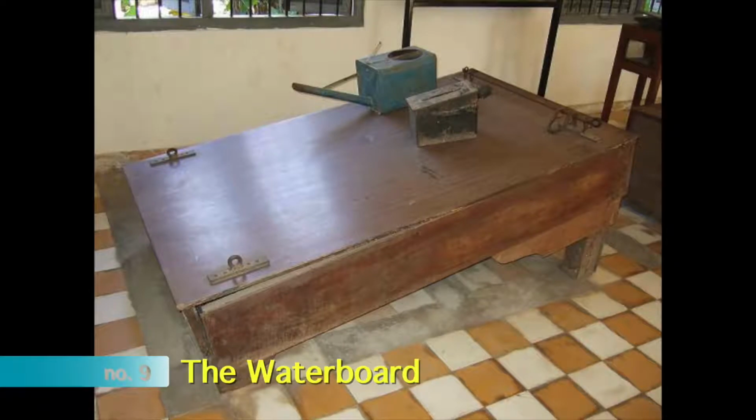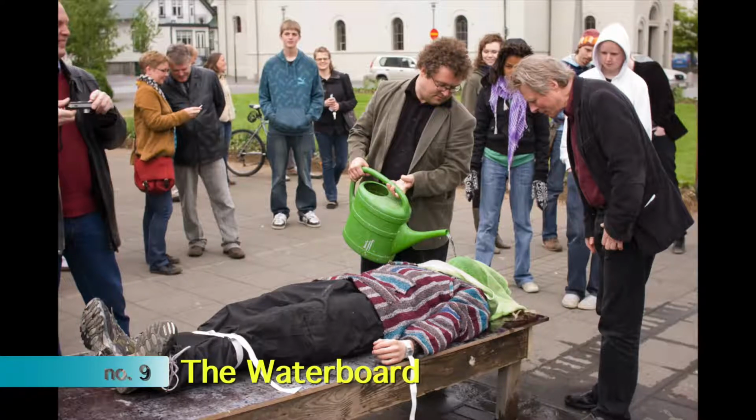Number 9. The waterboard is an old technique still used today. It takes a very simple form of placing the prisoner down on a board, and water is poured on his face continuously to create the sensation of drowning. In addition, a towel or a piece of fabric will make this technique even more vile.